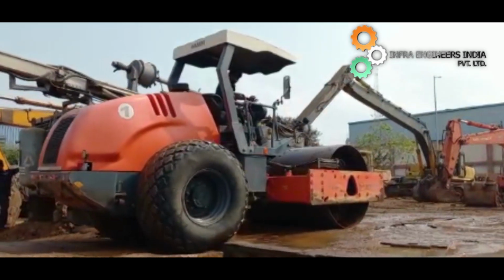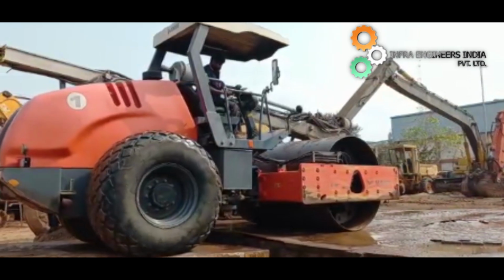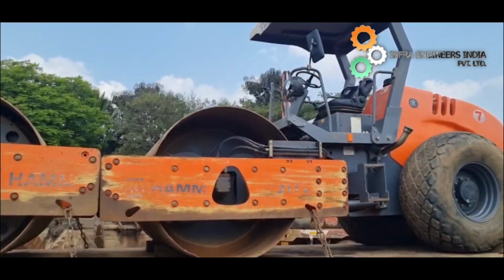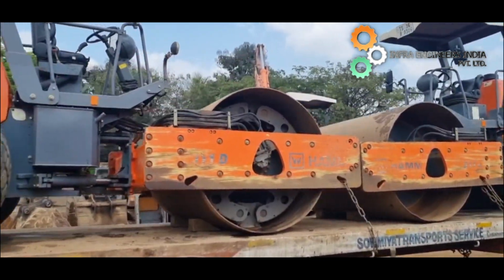Apart from many used construction equipment, we serve to provide refurbished soil compactors of various brands like CAT, HAMM, Dynapac, L&T, Volvo and Case. The compactor even comes with a pad foot wherever required.